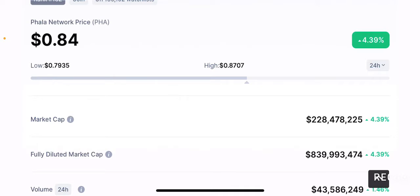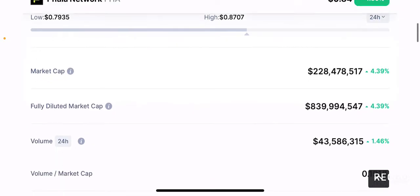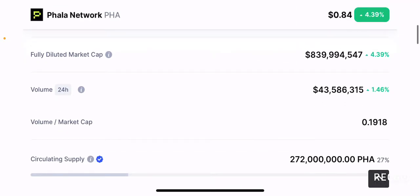Privacy preserving smart contracts and privacy preserving dApps and everything else is going to definitely mean a lot to so many people in the day and age where we are being tracked pretty much every day, right? For every activity that we do on the internet. So in that regard, I feel like this token is extremely undervalued.